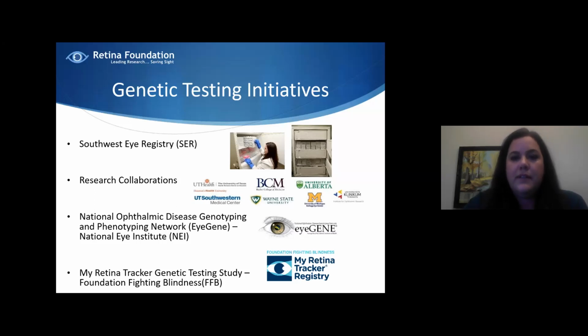Another research initiative that the Retina Foundation has been involved in is the National Ophthalmic Disease Genotyping and Phenotyping Network. For short, it's called iGene, a lot easier to say. This is a genomic medicine initiative created by the National Eye Institute in partnership with clinics and labs across the vision research community. The core mission of iGene was to facilitate research into the causes and mechanisms of rare inherited eye diseases, and then to accelerate pathways to treatment.